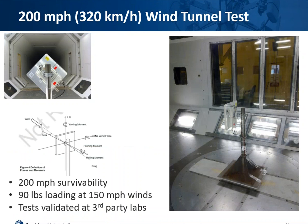Some of the testing that we do, and I think you'll find some of these pictures interesting. This is a picture in our wind tunnel. We go to a third-party lab. We actually do third-party validation of the brackets and the wind load on the antennas, so we can determine exactly what tweaks we need to make in making sure that, both from a safety and reliability standpoint, this radio will hold up in the most harsh environments.